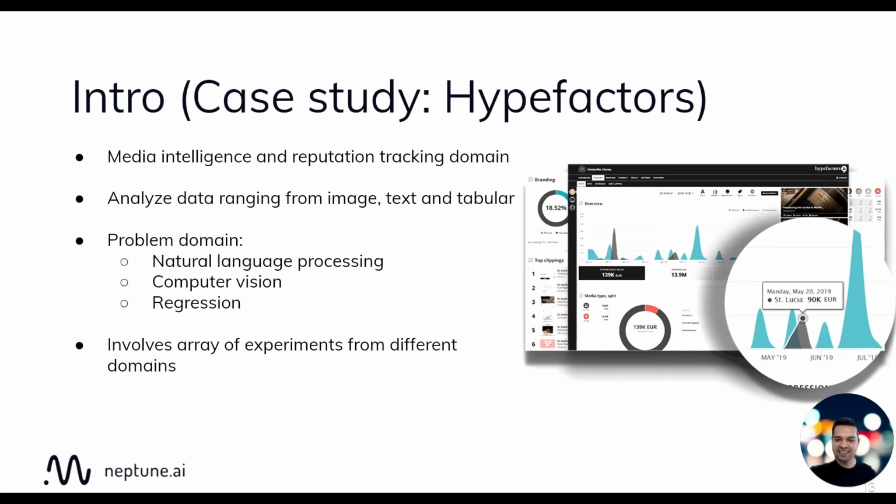So the experiments effectively include experiments from different domains. So there is this inherent need of organizing or clustering those sets of experiments in an effective way. So their primary needs were to effectively organize data as well as visualize the generated metadata in a way so that it's actionable.